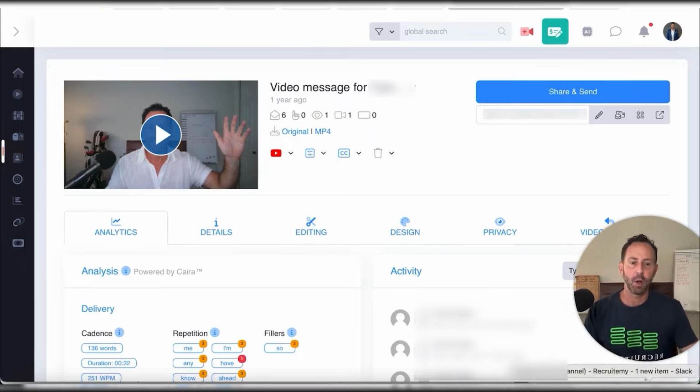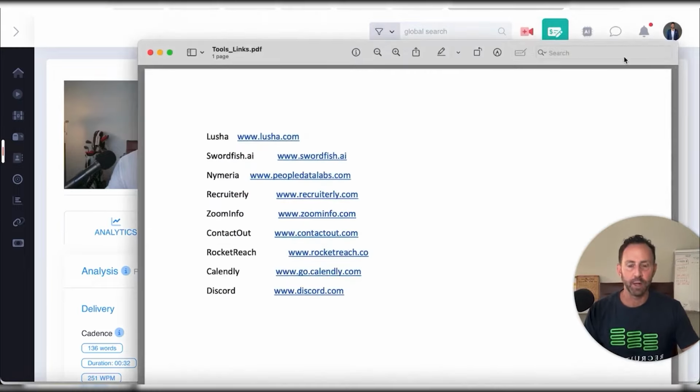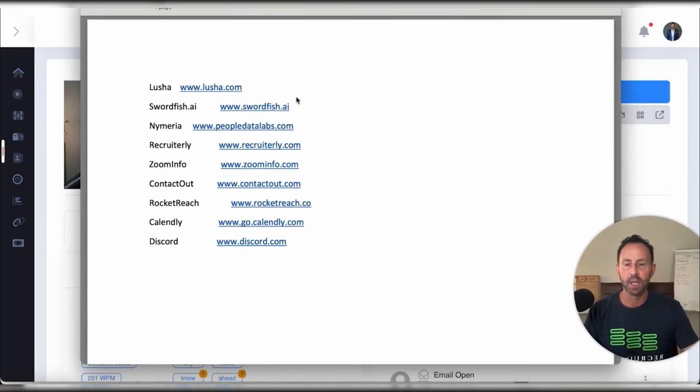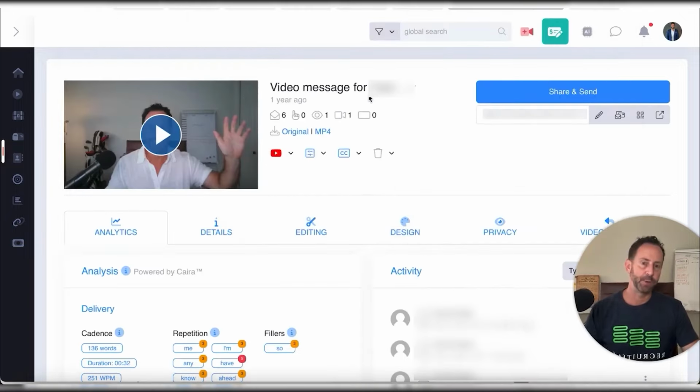But there are some alternatives to ZoomInfo, and here they are, right? So pay attention to these right here. We got Lusha, Swordfish.ai, Nymeria, I think is how you pronounce it, ContactOut, RocketReach. You can ignore Calendly, Discord, and Recruiterly. But these ones right here, the ones I mentioned, are good, cheaper alternatives to ZoomInfo, all right? And again, these are databases where you can get people's contact information, phone numbers, email addresses, so you can do that outreach at scale.